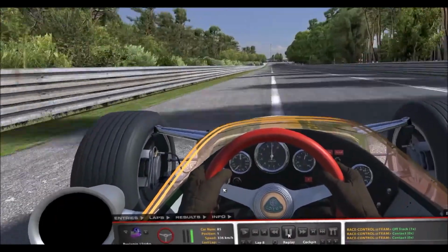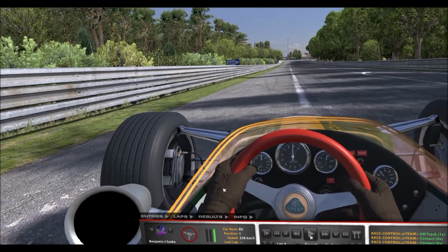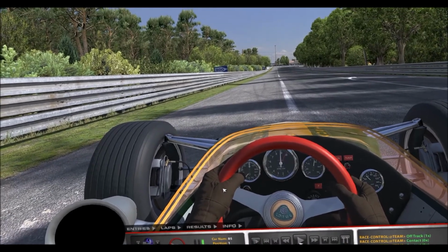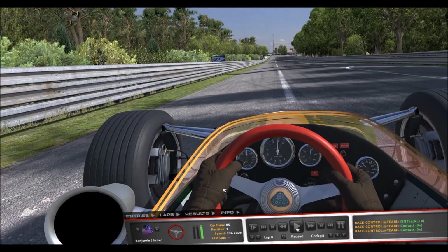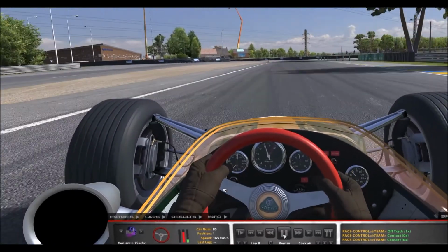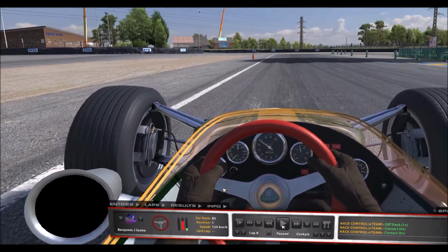And the 200-meter board here, if you're on a draft and you're doing 350 plus k's an hour, you'll probably want to be braking here before the 200, but without a draft I find I can brake after the 200. And then I'm sort of aiming for this witch's hat here.